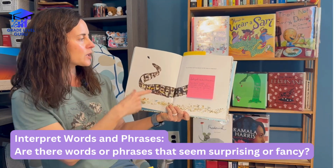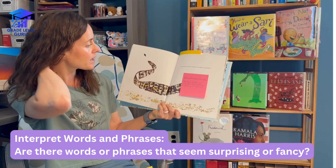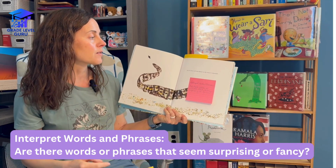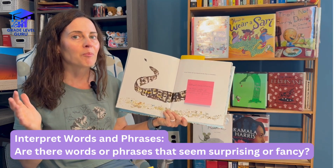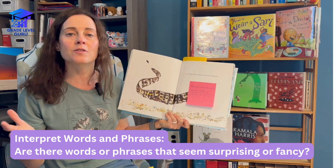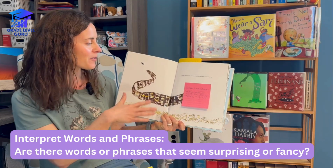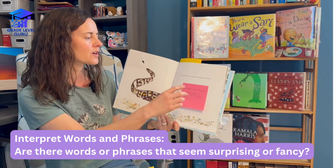All right, this is the page with the eel. Interpret words and phrases. Are there words or phrases that seem surprising or funny? I love the way he put this. An eel whose tail was almost too far away to remember. Eels are really long, they're weird, but to put it that his tail was so far away that it was too far away to remember, I don't even know. I just love the way he phrased that. Instead of just saying the eel was really long, his tail was too far away to remember.